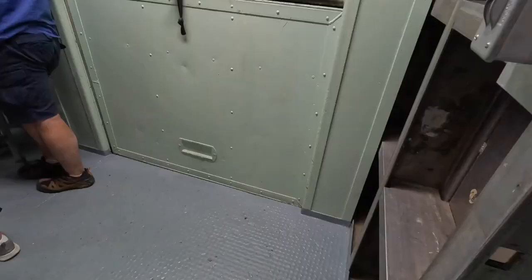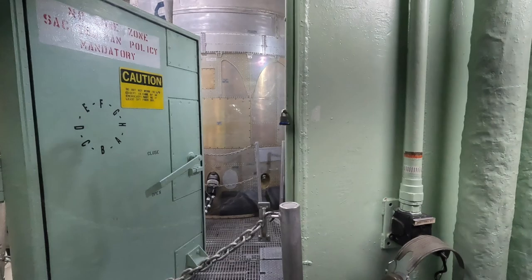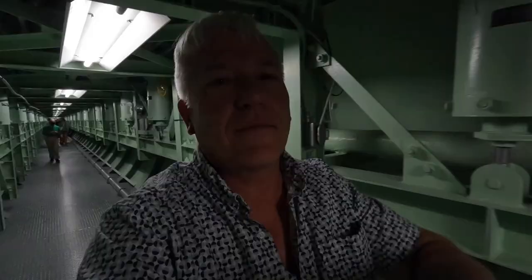First of all, top of the outside stairs. Wait for me. I've got a couple more comments. I'll take any questions. Open, have a look at the top of the warhead, and get back to looking at that engine.